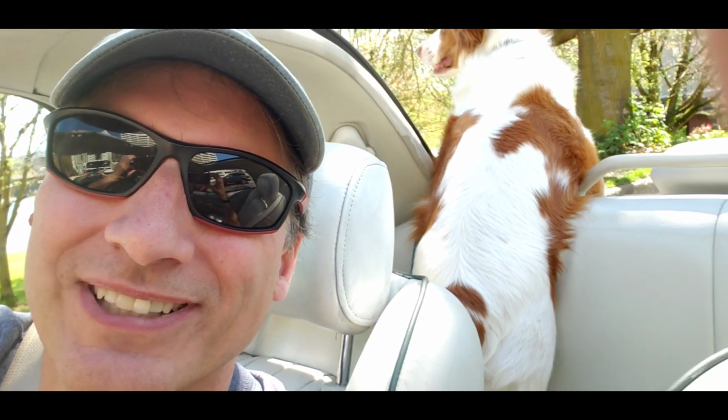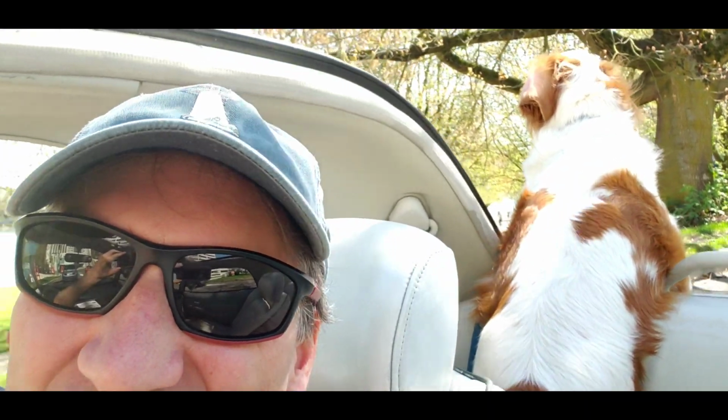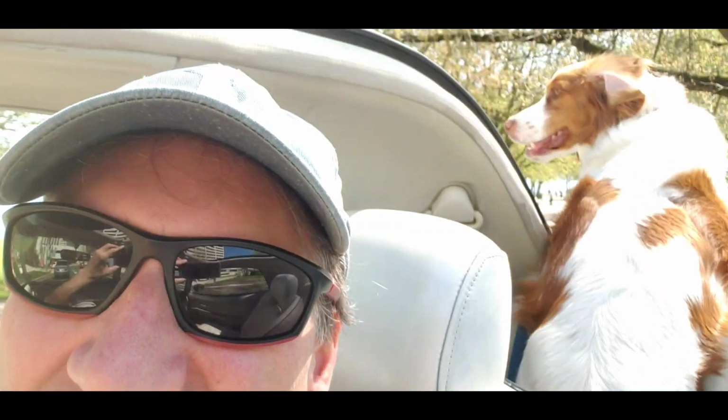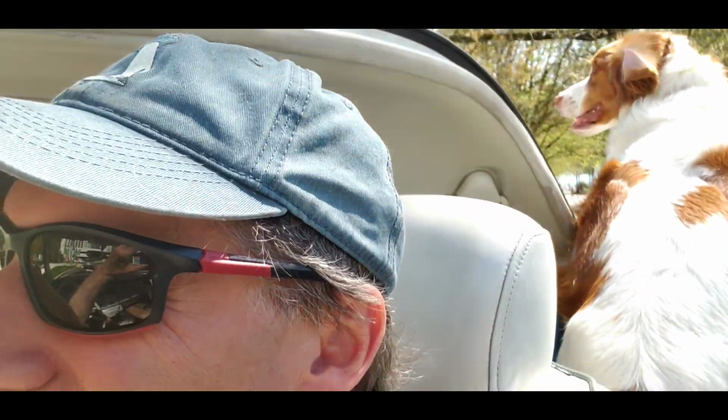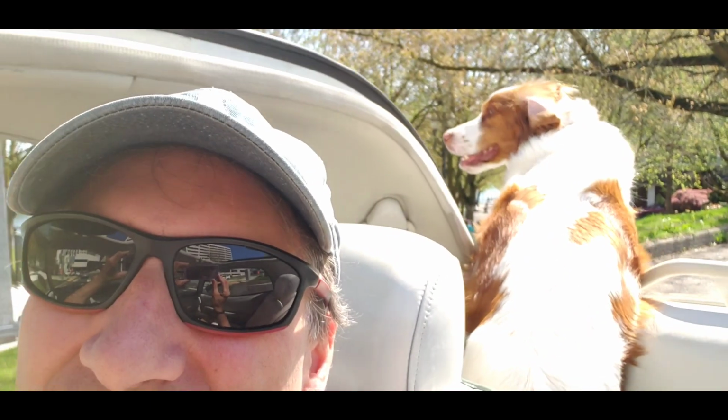I don't know if you can tell, but Stella has found her niche of hanging out the back of the Figaro. It bothers other people, but I've got her strapped in like she's right in the back of a pickup truck. She's having a great time.